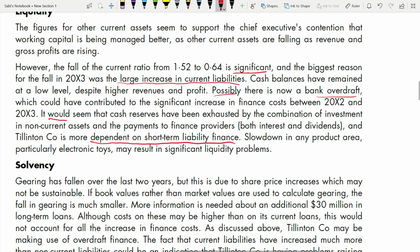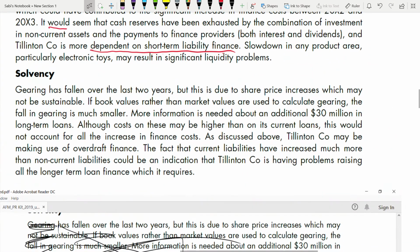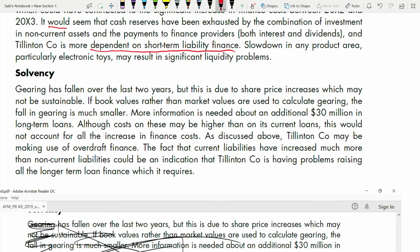Now let's go to the solvency. Gearing has fallen over the last 2 years, but this is due to the share price increase, which may not be sustainable. So how are they saying that gearing has fallen because of the share price increase? Why will it happen?